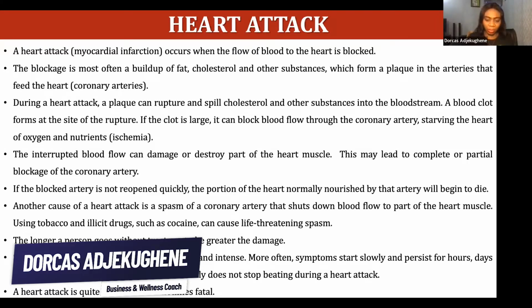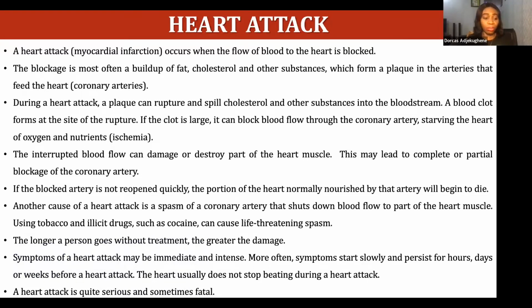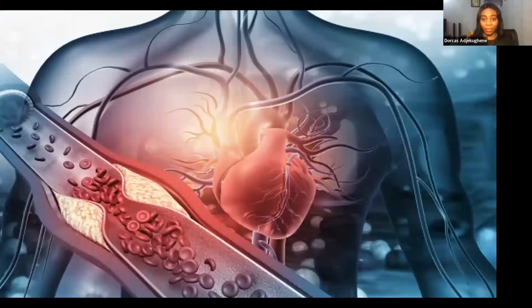You start feeling, you know, in a certain way. And sometimes it could take days, hours, weeks before the heart attack takes place. Now, the heart usually does not stop beating during a heart attack. So if a person is having a heart attack, the heart is not going to stop beating, okay? A heart attack is quite serious and sometimes it's very fatal, okay, if there isn't intervention.